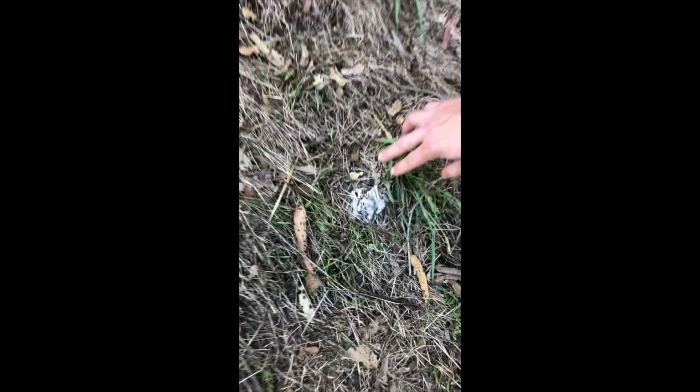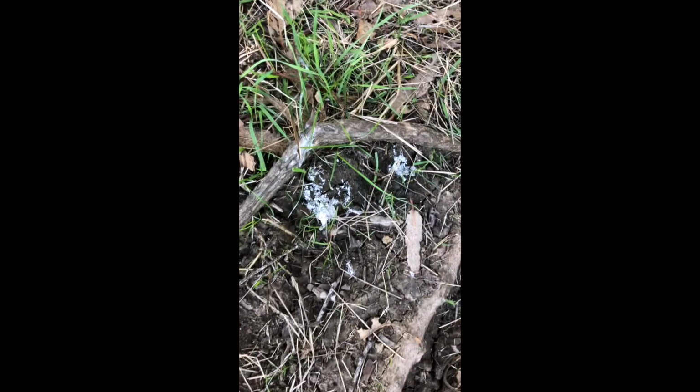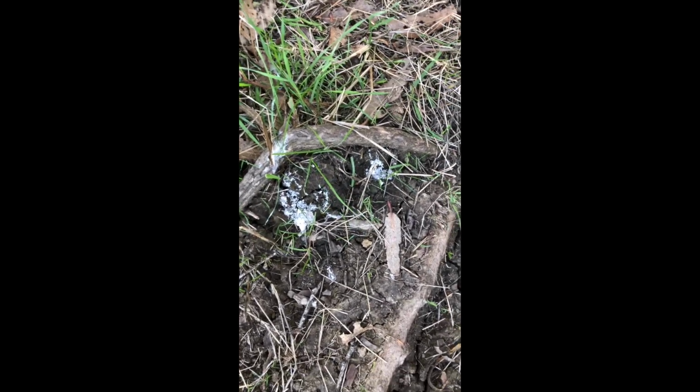Here's a cool find. Just looked down, saw a couple bones. Looks like an owl pellet right there. So they're sitting up in the trees up there roosting at night, and that's the leftovers. You get a little bit of fur. You got their little white scat right there. That's a cool little find. Haven't seen that in a while.